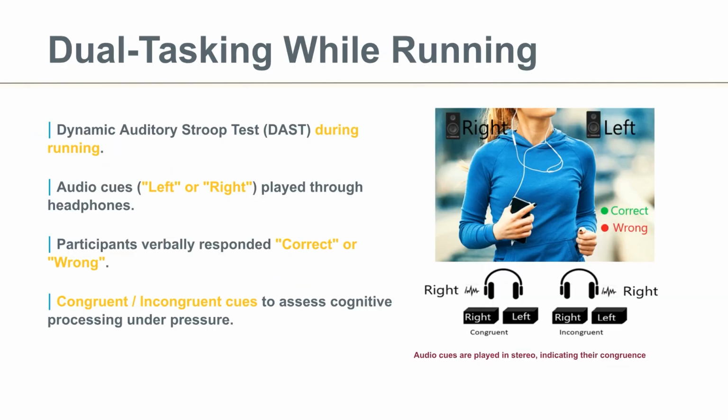To investigate the impact of textured insoles on cognitive performance during physical activity, we employed a dual-task paradigm combining physical exertion with an auditory Stroop test. Participants ran while listening to simple words, left or right, through headphones. They had to respond verbally with correct if the word matched the ear it was played in, and wrong if it didn't. This created a cognitive conflict, forcing the brain to carefully process the information and inhibit the automatic response of simply reacting to the direction of the sound.